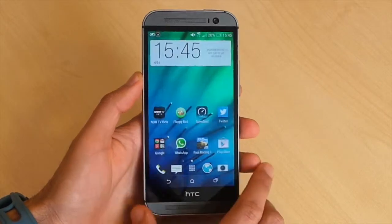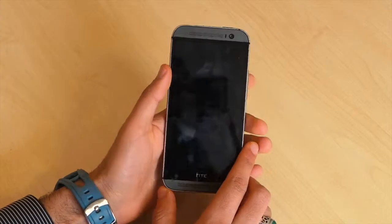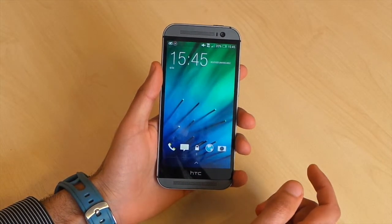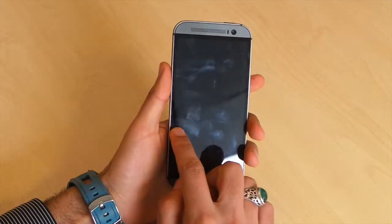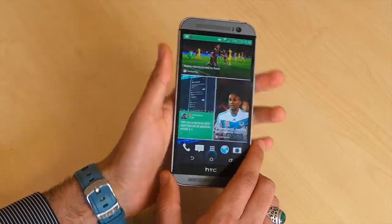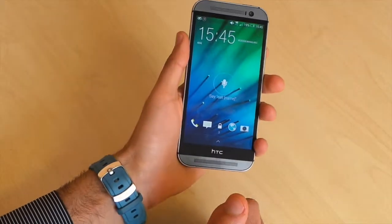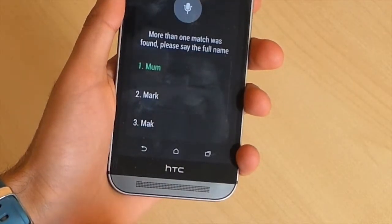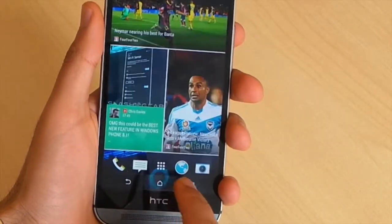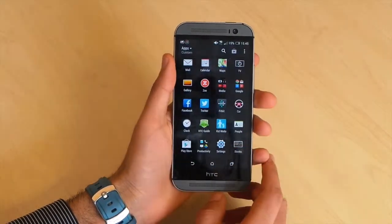Android phone. And HTC has also added some interesting gestures, so instead of having to reach up and press the lock button to wake up the device, you can now just double tap on the screen, or if you swipe left it will go automatically into Blink Feed. If you swipe down, call mum, it lets you do voice activation, which isn't the greatest as you can see here, and you can also unlock the device.